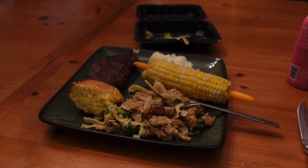And here we go for our grand meal. Thanks for cooking everything up. No problem. We are definitely enjoying this. Well, all done with dinner. That was awesome. I definitely enjoy a good home-cooked meal.